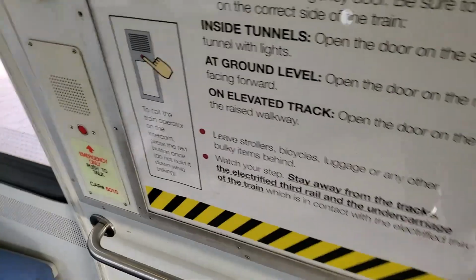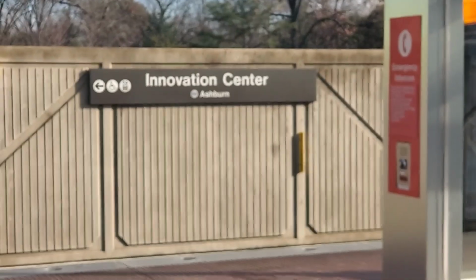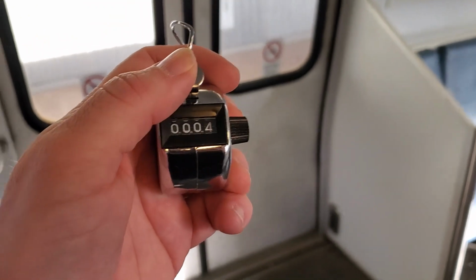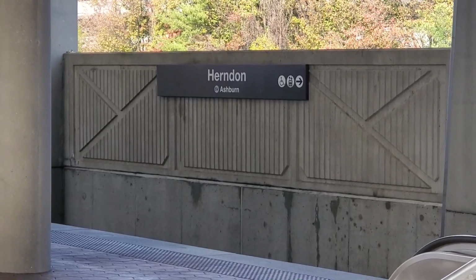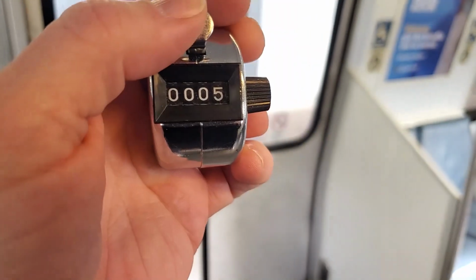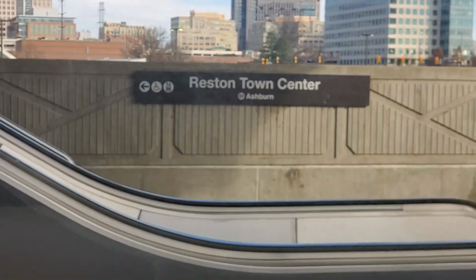Innovation Center, stop number 4. Herndon, station number 5. Reston Town Center, station number 6. This is the last of the new 6 Silver Line stations that opened yesterday.